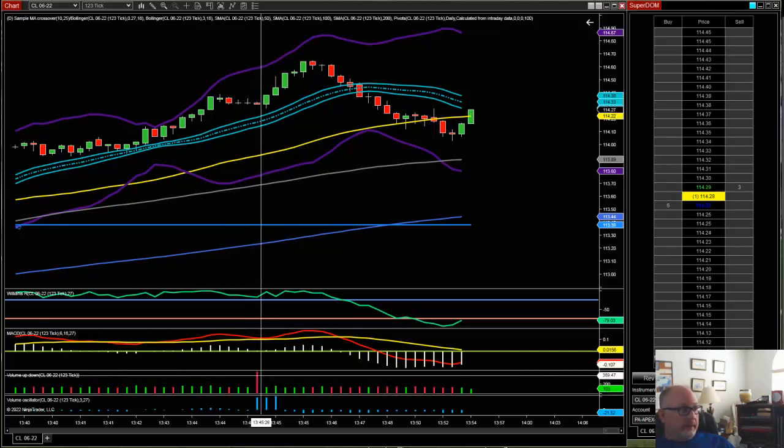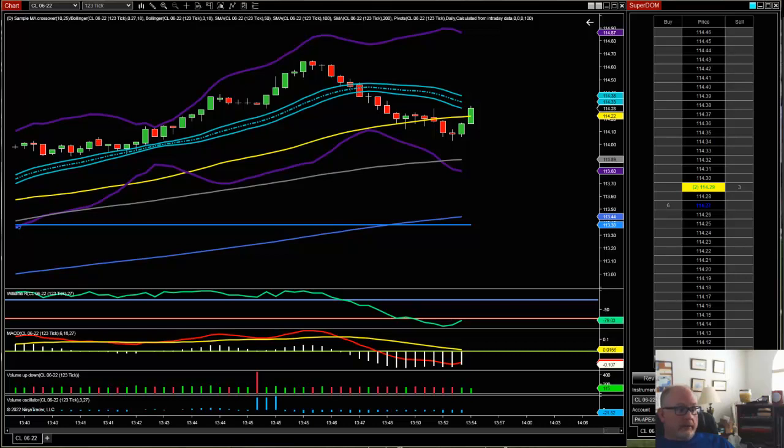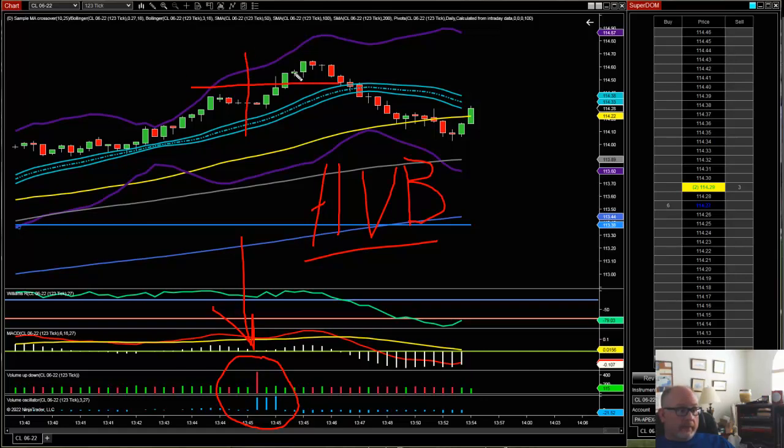But maybe we learned something today, because I've had a hard problem trying to figure out high volume, what I used to call HVB, a high volume bar. I put this on the charts to try to figure something out. So it hits right here, and then we see our topping pattern, and then we get our red bar here. So here's maybe a significant point to take advantage of in the future.